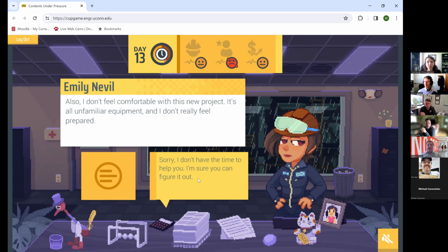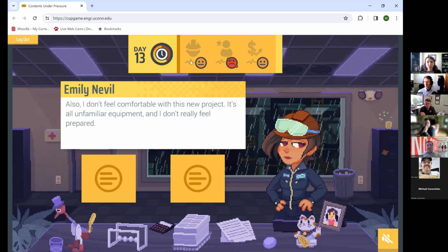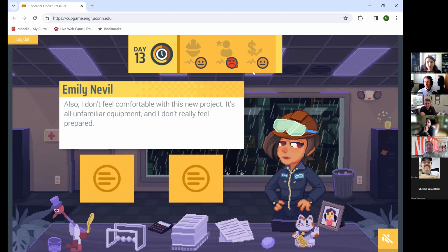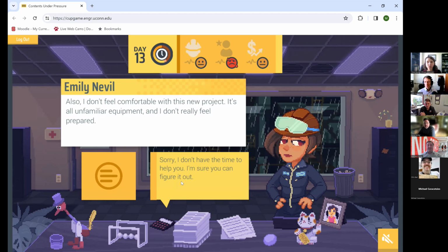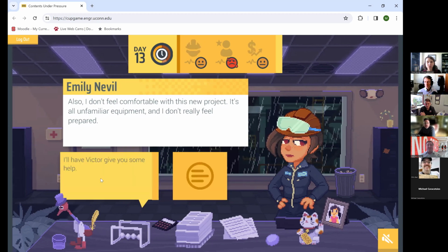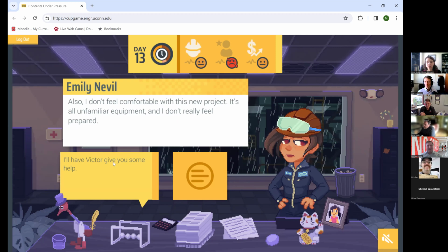So this is a new person. Do we say, I don't have the time to help you out? We can look up here at the top and we can see we have our time. We're at about the midpoint for safety. We're not doing very well in our personal relationships, and we're at about the midpoint for productivity. I don't think this is a really good response for a number of reasons. One, I'd like to help Emily, but I am also concerned about how that might affect personal relationships. But for having Victor give her some help, the problem is that if you've been playing the game to this point, you know that Victor and Emily don't get along very well. So this is just another thing that we have to be concerned about.